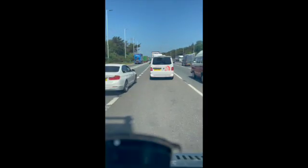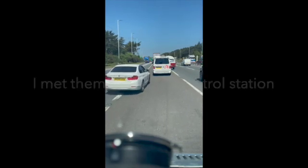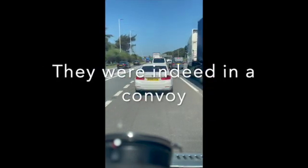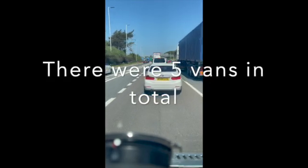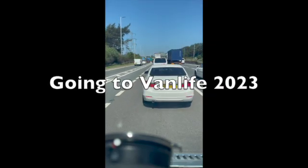Oh, blimey. Oh, you know what? These are all campers. Look at them all. Oh, there's another one. We're all going to van life. There's a grey one as well. So there's 4 campers in front of me. I bet you they are all on their way to van life. That's crazy. We're in a convoy.